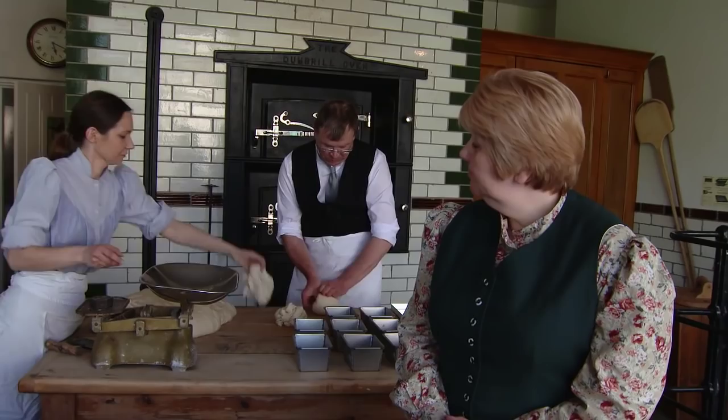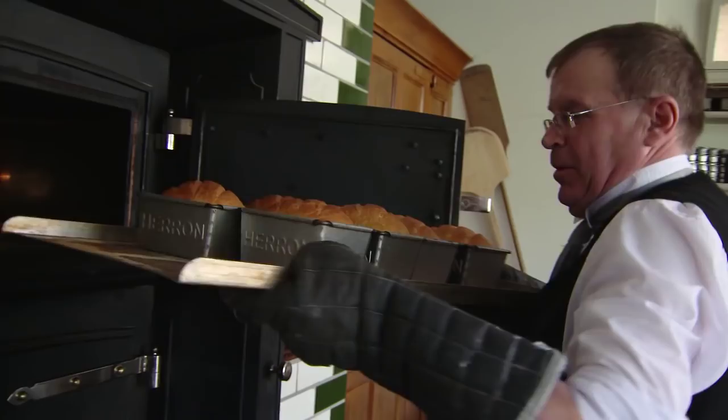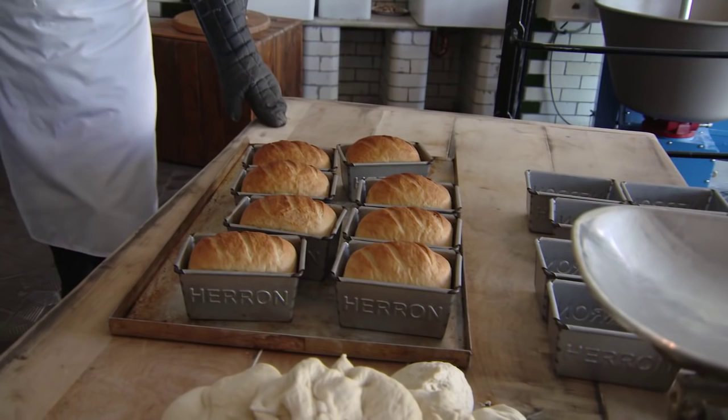Bread was a staple of their diet, so a lot of people would still be making bread at home, but if you lived in a town, you'd be coming here to buy your bread. The bread you buy here doesn't have any additives or improvers like you buy today. Would it taste a lot different to me? Hopefully. It does taste good. You need to eat it on the day you buy it.